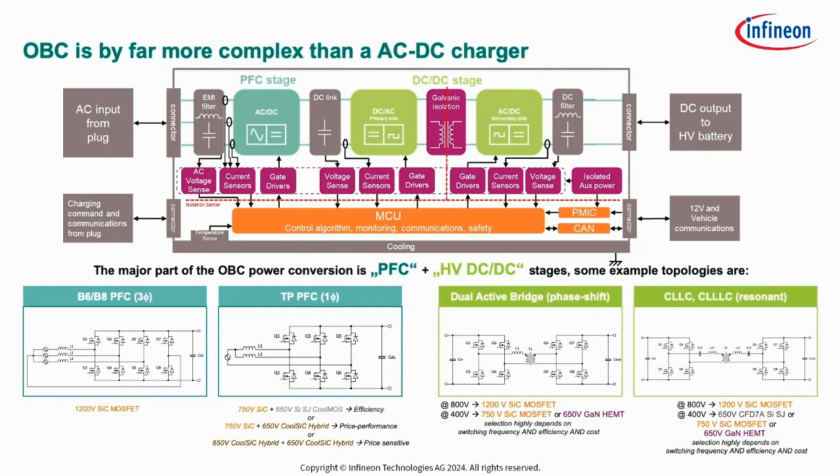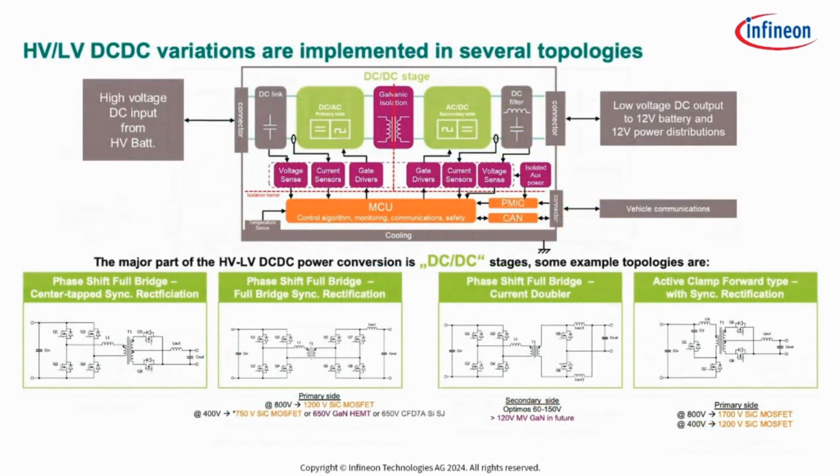Looking to the solution of those topologies, again, we need the proper technology. And here we see, depending on the selection of topology, we have low voltage silicon carbide and silicon IGBT technologies, but we have also, for the 3-phase and high voltage battery solutions, 1200 volt, 1500 volt and 2 kV solutions in the future. Let's have a look a little bit more at the DC to DC.